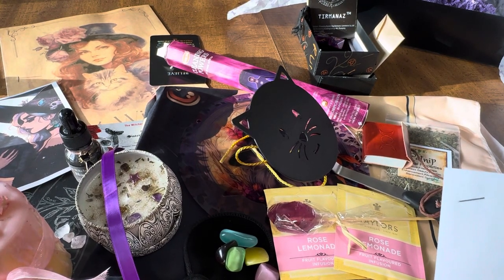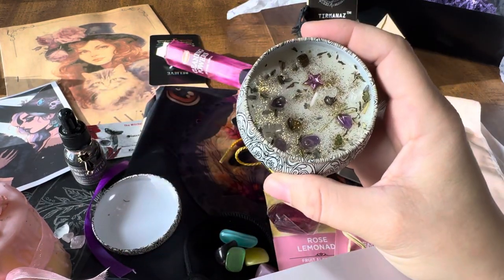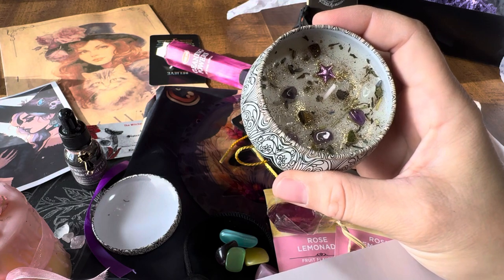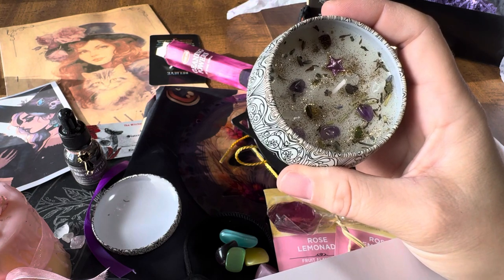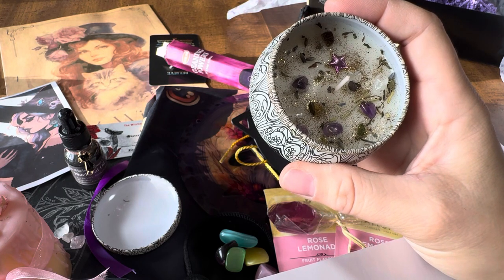We have the Witch's Divination Candle, which is right here. It's topped with crystals, lavender, catnip, and rosemary, amethyst, clear quartz, and tiger's eye, crystal chips, and a star charm. A strong protective and psychic power candle that forms a shield against negativity around you. It blocks psychic attacks and absorbs negative energies from the environment.